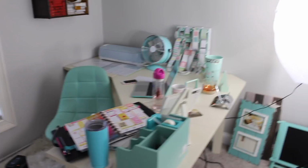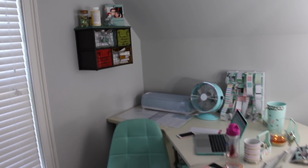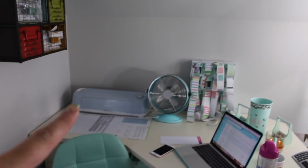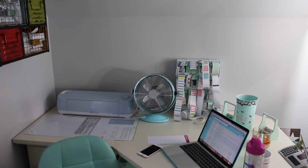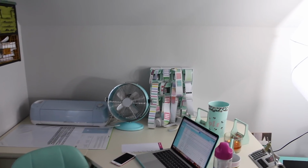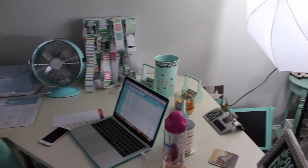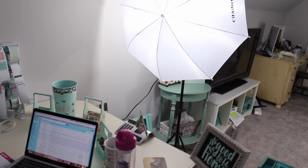And this is my desk in all its glory. Over on this side, I have my Cricut and my fan, because it gets hot in here in the summer. Same idea: cold in the winter, hot in the summer. Of course, some stickers, because what else? I just have some office stuff right there, a calculator. I was drinking coffee and water, and emails are coming in galore.